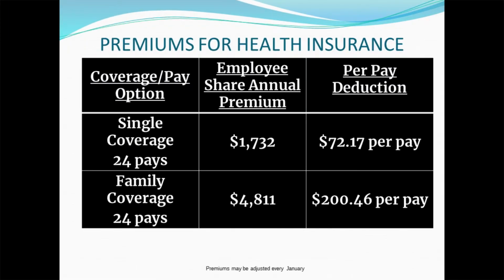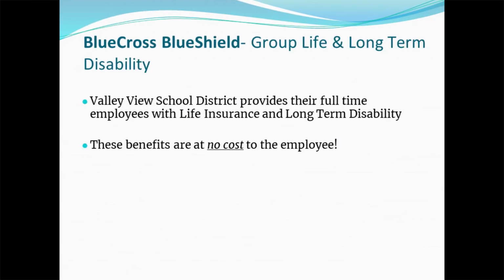The premiums for the health coverage are listed as follows and are across the 24 pays. The district also provides group life and long-term disability coverage. This is provided at no cost to the employee.